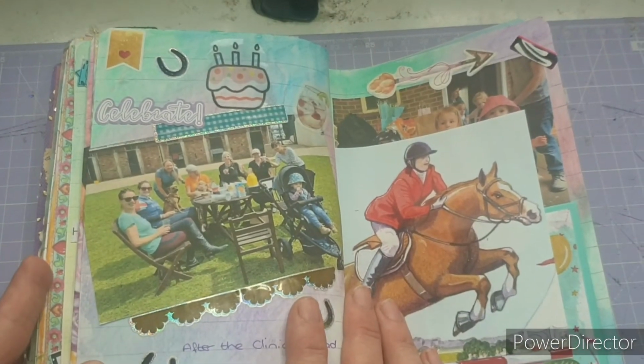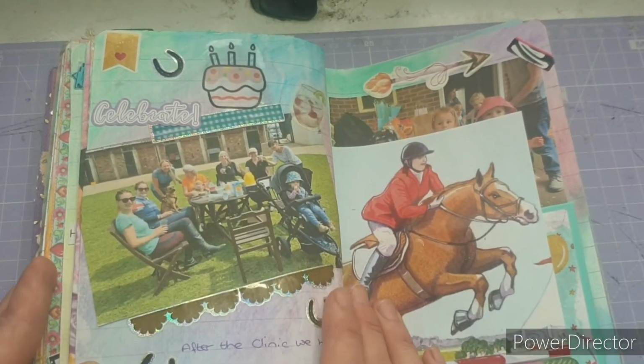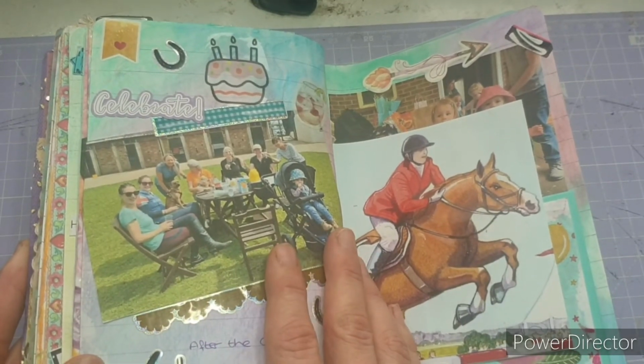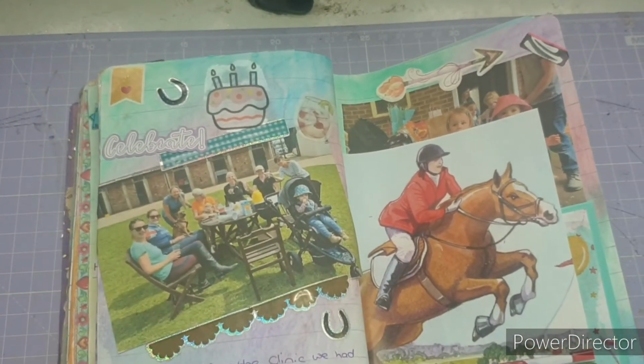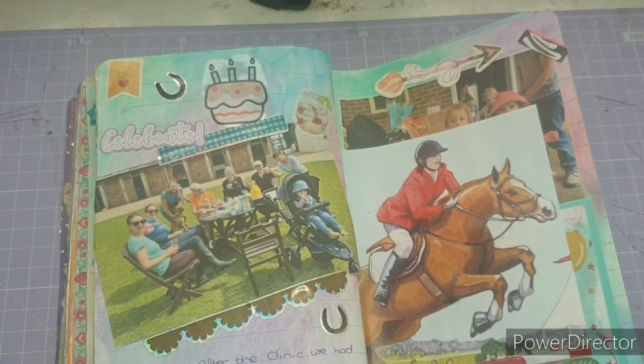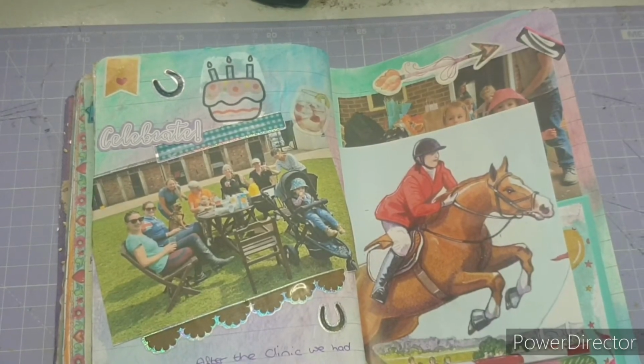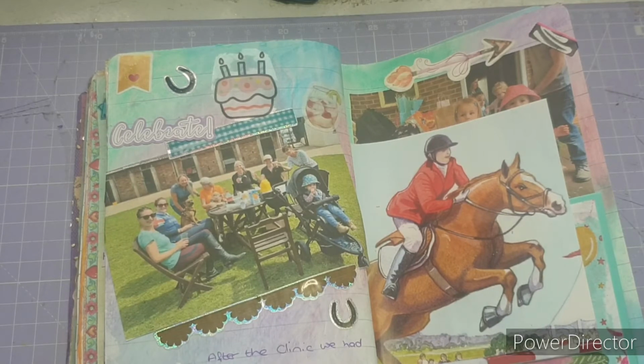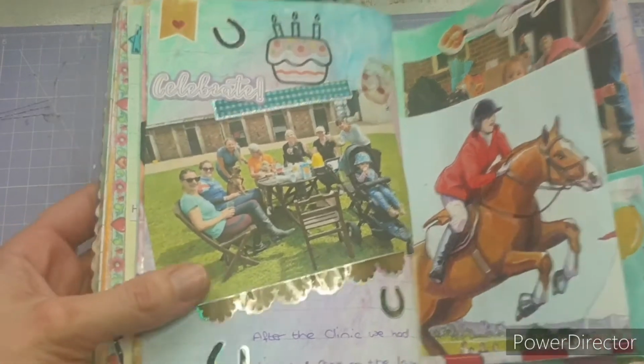Over the page, so after the clinic, we all had Prosecco. I'd taken some Prosecco up, I took some orange juice, some of the other girls have brought some soft drinks and cakes, and then they surprised me. I was not expecting anything at all. But they'd had a whip round and they'd got me some amazing presents and some beautiful cards. I was so touched, and we just had a really nice time in the sunshine, drinking, chatting and having some snacks. So we have this really pretty page here.